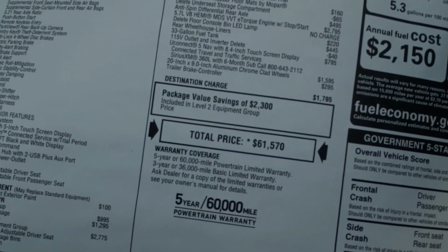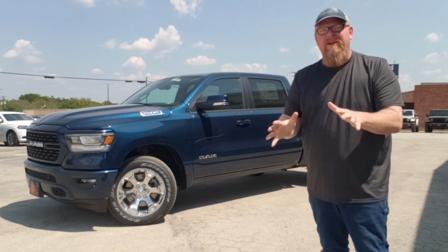Hey folks, the sticker price for this truck is $61,570. Let's see if it's worth it. Here are the basic details of this truck for you.